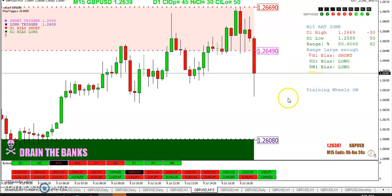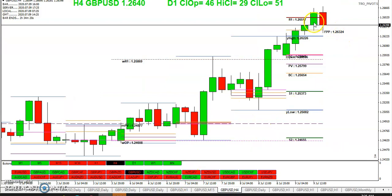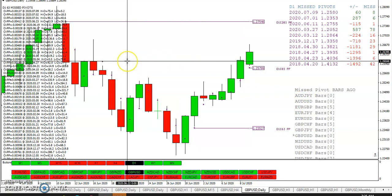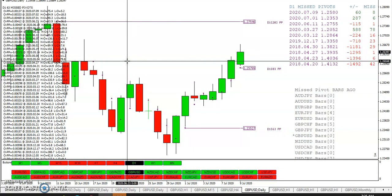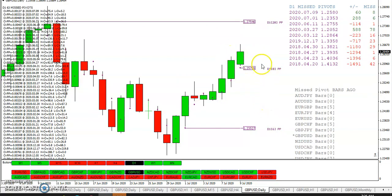Once again, these are all simple methods. Looking here, pivot, another missed pivot. So we've got 2 missed pivots here in July. But we took out that missed pivot from, when was that? Oh yeah, this missed pivot right here. We took that out yesterday. I remembered there was another missed pivot. That was a June missed pivot.